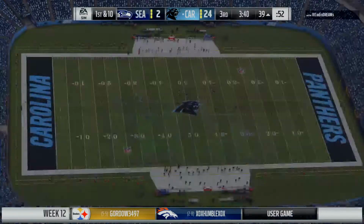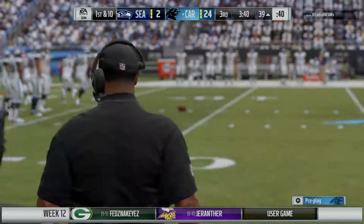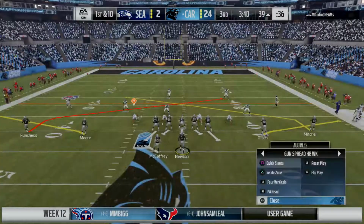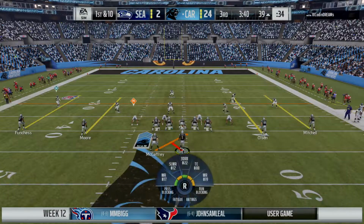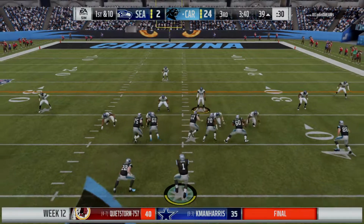Sometimes he just takes off and goes and just runs past people. Sometimes you get people to back off so far that you can catch everything underneath. But still, at some point in the game, you're probably going to have to make some contested catches, right? Sometimes you have to go up and beat a defender for the football. He has that in his arsenal as well.